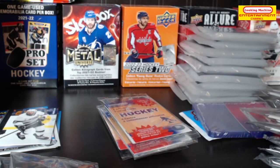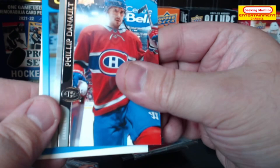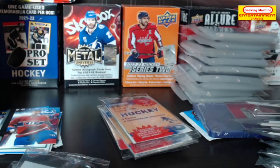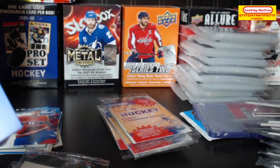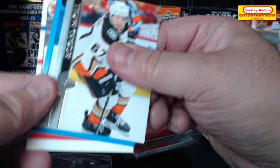Okay. Next, we have a Philippe Dano, a Colin Patterson, and a Paul Coffey. Look at how not centered it is. That's pretty horrible. Not that it would probably be a 50 cent item anyways, even if it was centered, at the most. Rickard Rakell, Tom Kurvers, and finally a Joe Mullen.